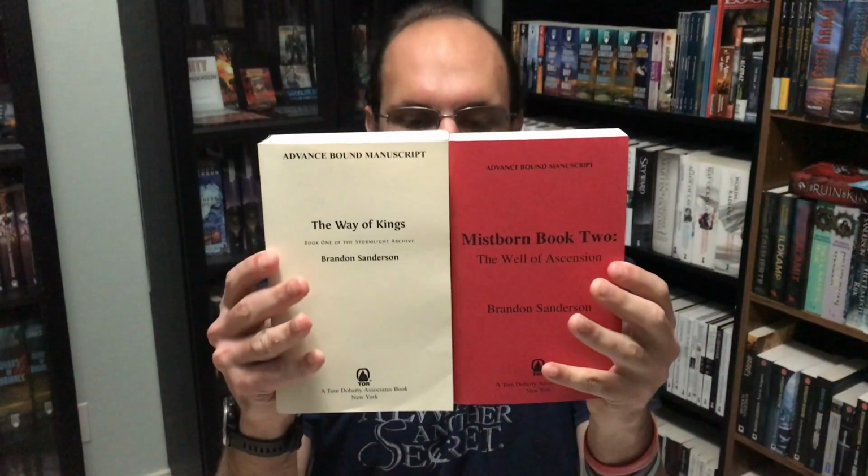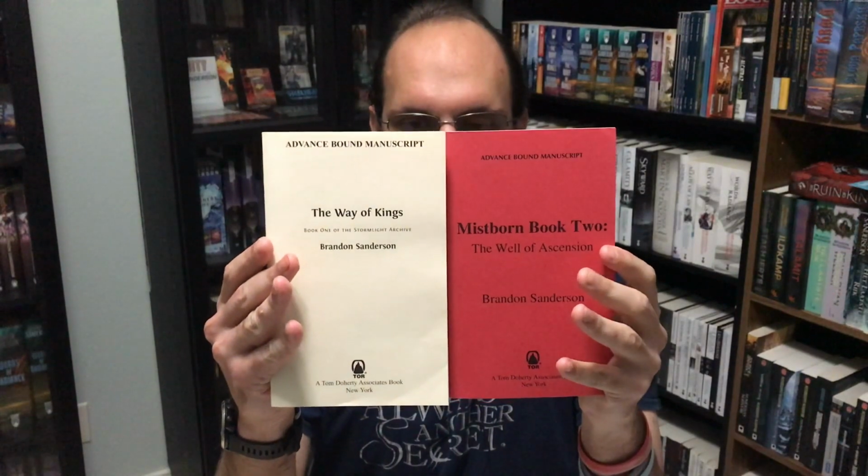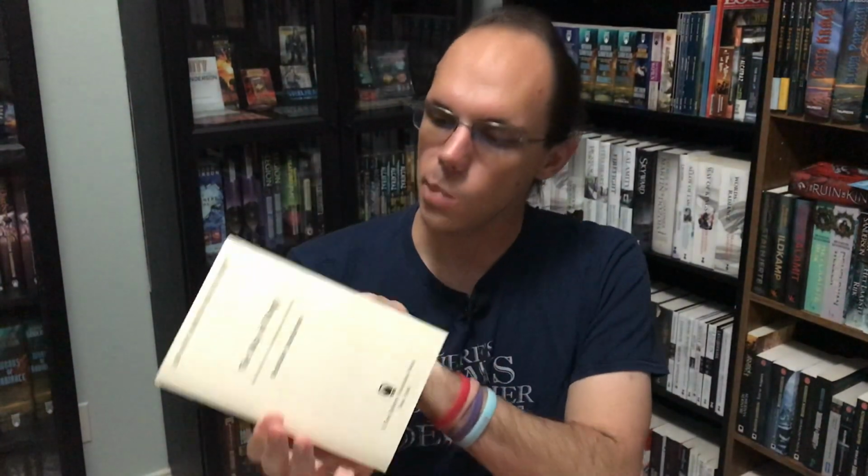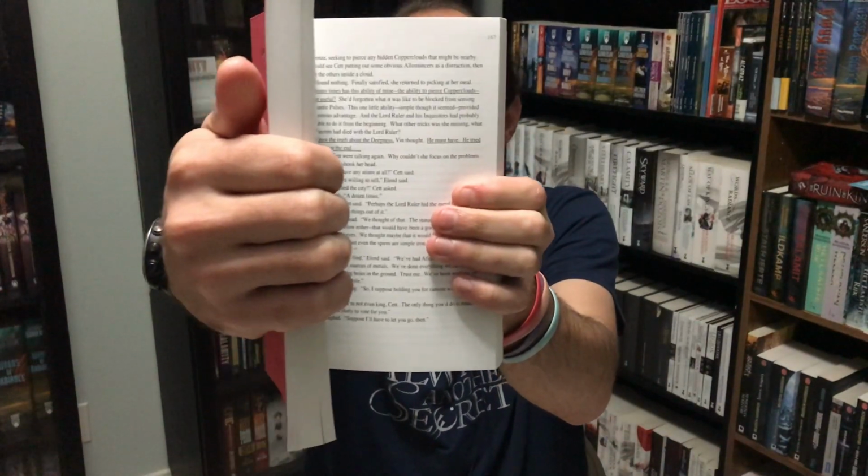However, the first thing that is usually printed for a book are the advanced bound manuscripts. These are the books maybe with a few edits still left to go, with perhaps not the final typesetting. These copies are usually printed and sent out for early reviewers and other authors for whom they want cover quotes for the book when it comes out. I have a few of these, and here are the ones for The Way of Kings and Well of Ascension. You can see that they do not have a final cover. They are smaller than a regular hardcover. They're paperback. The formatting inside is not final. You can see that even more on the one for Well of Ascension, where, for example, things that will be italicized in the final book are still just underlined here. So these are super cool.